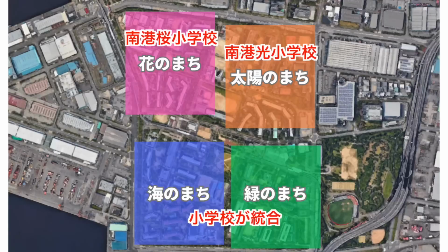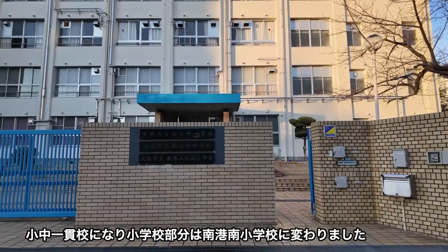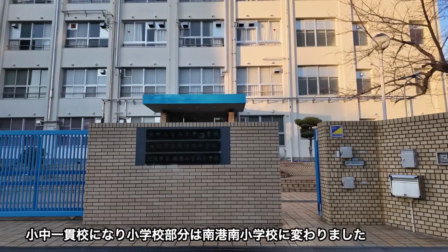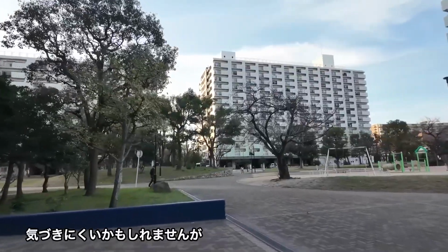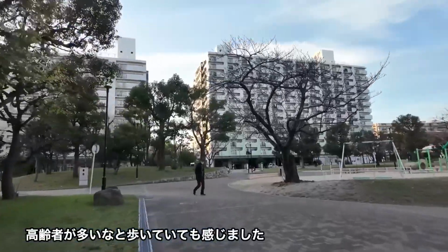As a result, they became a combined elementary and junior high school, and the elementary school section was changed to Nanko Minami Elementary School. So there have been some changes here and there. With the footage cut, it may be hard to notice, but even just walking around, I noticed many elderly people.